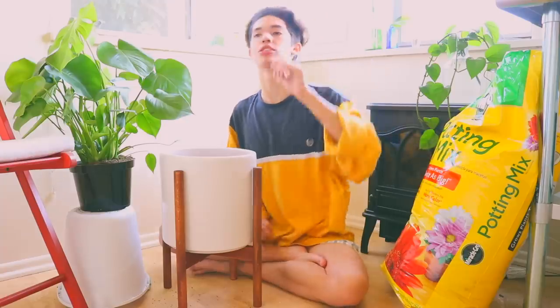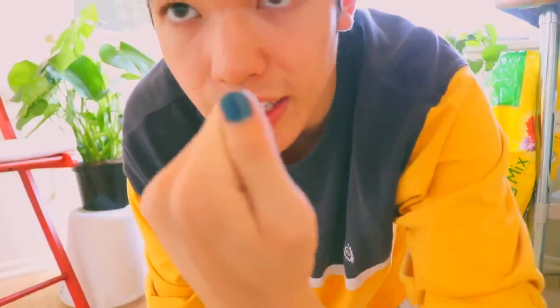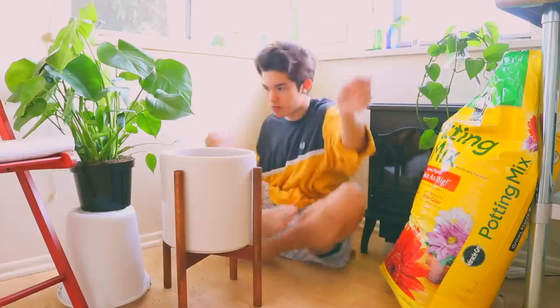In fact, let me check. I'm gonna show y'all how hot your thumb has to get for this to actually change colors. So this is my thumb right now. Ow. Can you see that tiny speck in the corner that's slightly more turquoise? That's it. That's literally it. You let me down.